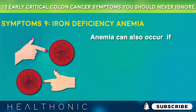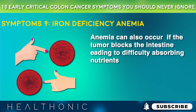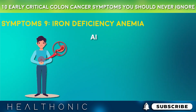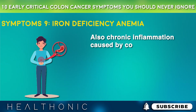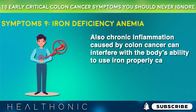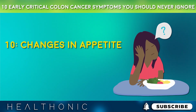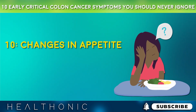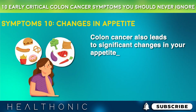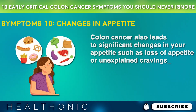Anemia can also occur if the tumor blocks the intestine, leading to difficulty absorbing nutrients like iron needed to make red blood cells. Also, chronic inflammation caused by colon cancer can interfere with the body's ability to use iron properly, causing anemia. Number 10. Changes in appetite. Colon cancer also leads to significant changes in your appetite, such as loss of appetite or unexplained cravings.